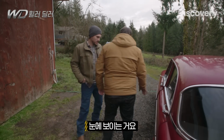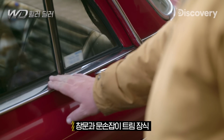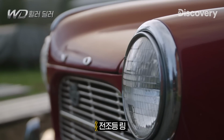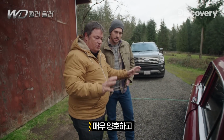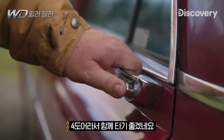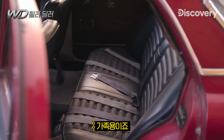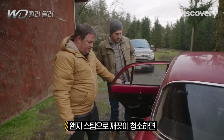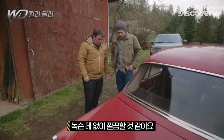I'll tell you what is good, right? It's the stuff that you can see. It's the things like the trim down the side, the trim around the glass, door handles, the headlamp beauty rings, that grille at the front and rear bumper. They are in really good condition. And the fact that this is a four-door means that it's a car that you can share, isn't it? Family car, yep. It's a proper family car. I've got a funny feeling with a good steam clean, this car hasn't got a dot of rust on it.